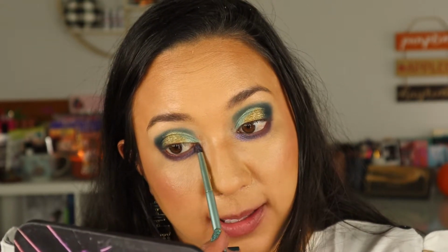It's such a beautiful shimmer. It's really sparkly, it has like little sparkle bits in it, and it just picks up on the brush so nicely. Now I'm having a little bit of shimmer fallout, but nothing crazy. It's definitely worth it. It's such a pretty shade.